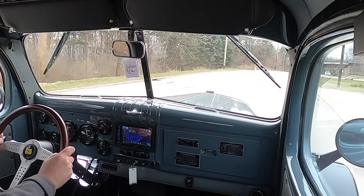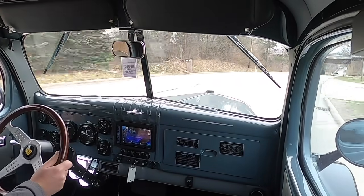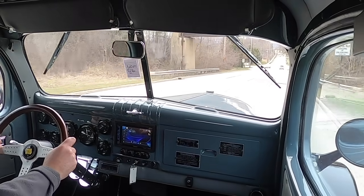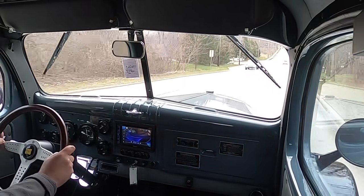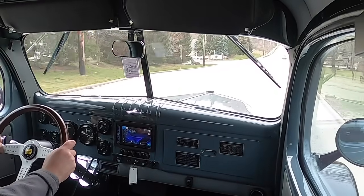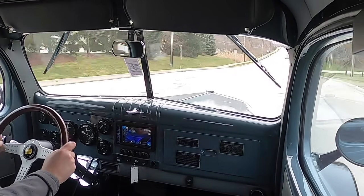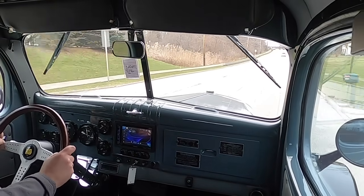Although what I do like about the Precision Power Wagons is that they don't erase the truck's soul. It doesn't feel like a new truck. It still feels like an old truck. It still feels like a Power Wagon, but it's incredibly capable.